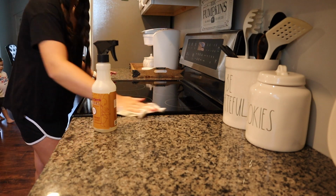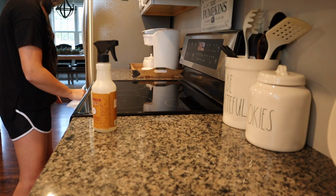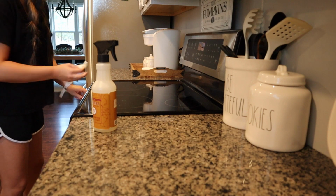It's awesome. And this apple cider scent is my all-time favorite scent of Mrs. Meyer's fall scents. You guys should really check this one out. It's so good.